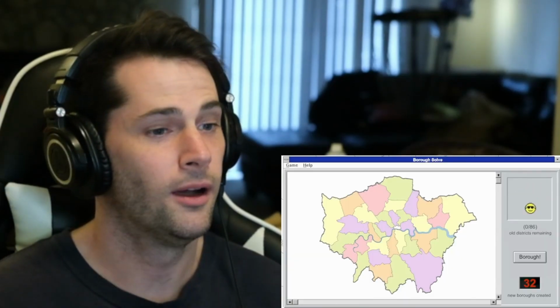There was no way to give all 86 authorities what they wanted, but of the thousands of potential solutions, Keith calculated that the pattern to make the fewest people unhappy was this one. The answer to the question, how many boroughs should Greater London have, was 32.